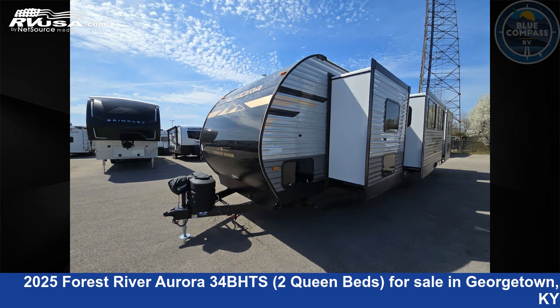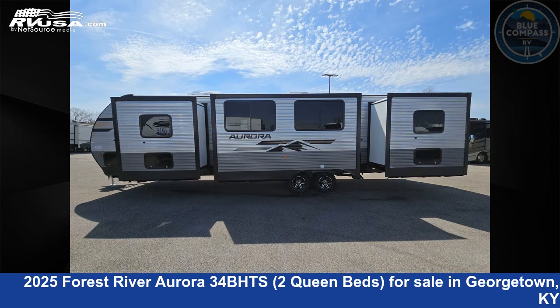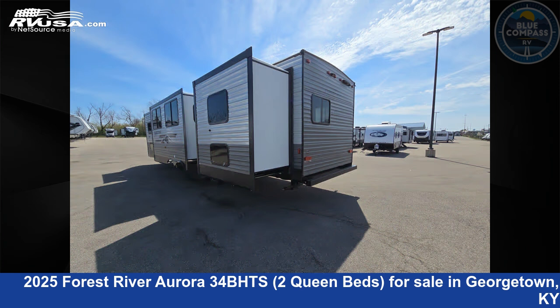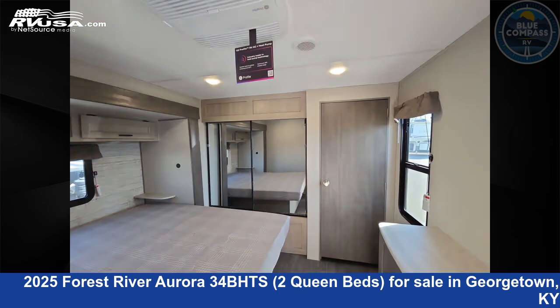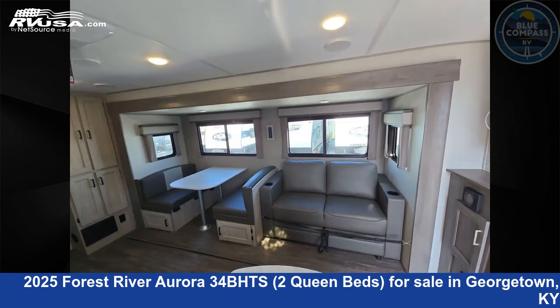This new Forest River is 37 feet 0 inches in length and features sleeps 7, Slideout, and 44 gallons fresh water capacity. The floor plan layout of this travel trailer features front bedroom, rear bedroom.